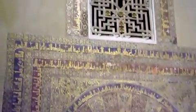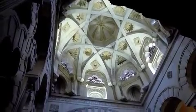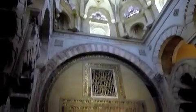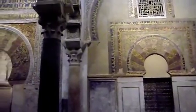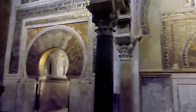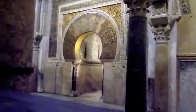These are the mosaics of gold, and if you look up, that's the marble dome, the ceiling. And this is the mihrab right in the middle.